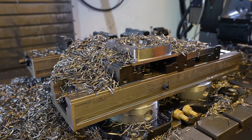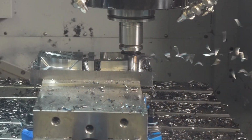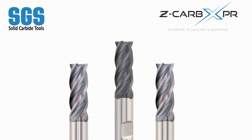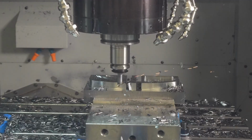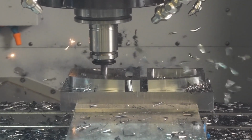Every machining challenge pushes you to the edge. You need tools that are as relentless as you are. SGS's Z-Carb XPR is here to redefine your limits. Engineered for plunging, extreme ramping angles, and more, it handles the toughest operations with ease.